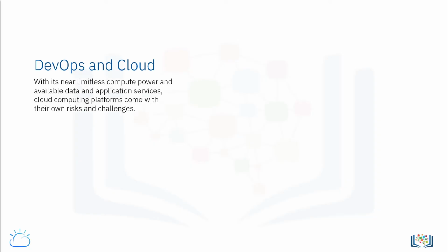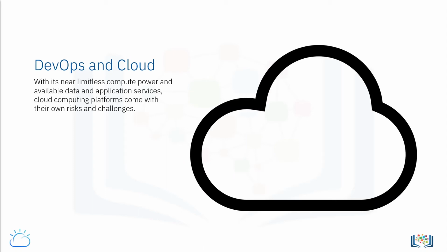While DevOps can apply to applications anywhere, there is especially a compelling case for DevOps when it comes to cloud-ready and cloud-native applications. With its near limitless compute power and available data and application services, cloud computing platforms come with their own risks and challenges. DevOps tools, practices, and processes are helping tackle some of the complexities and challenges posed by the cloud and allowing solutions to be delivered quickly and reliably.